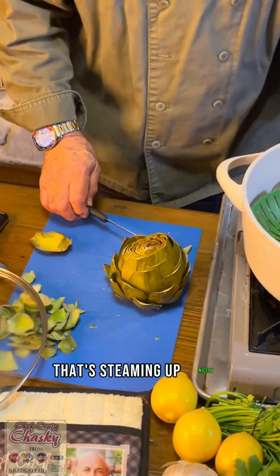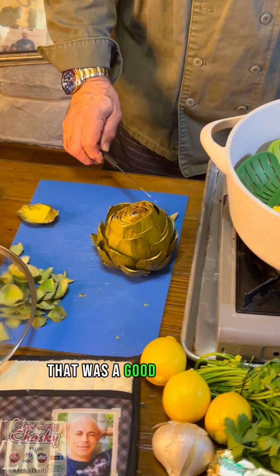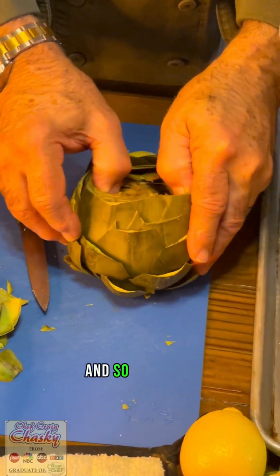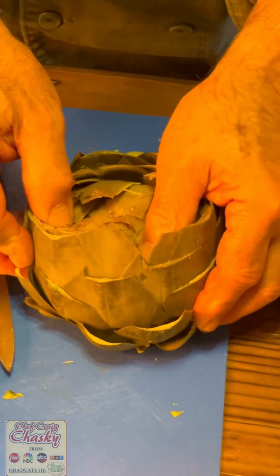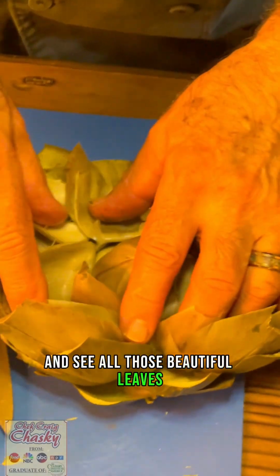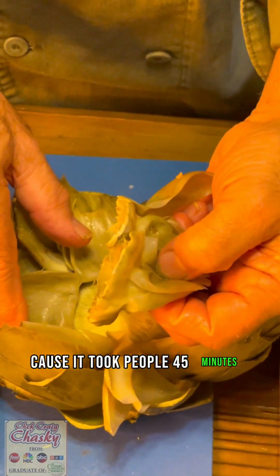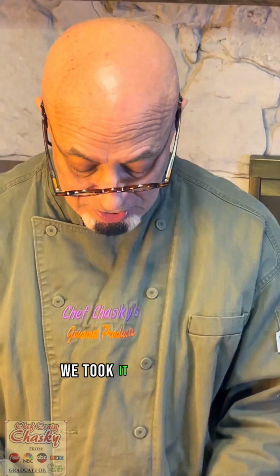That's steaming up nicely. That was a good 45 minutes. We'll turn that off. And so when we open it up and see all those beautiful leaves. I stopped serving artichokes at the restaurant because it took people 45 minutes to eat them and they'd hold the table up. So jokingly, we took it off the menu.